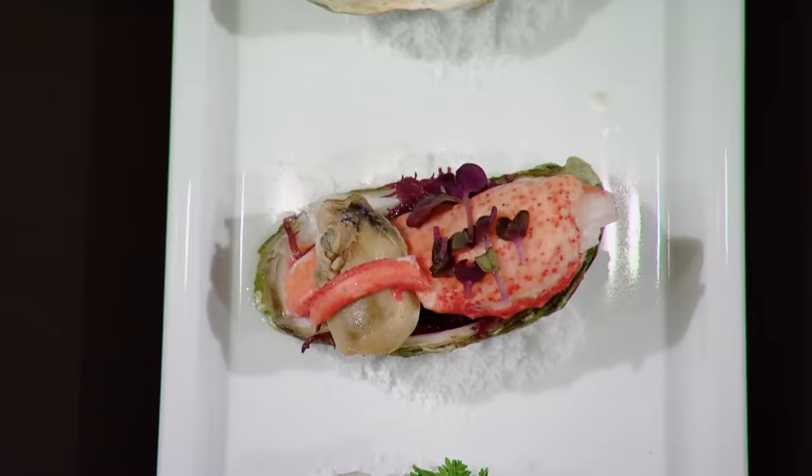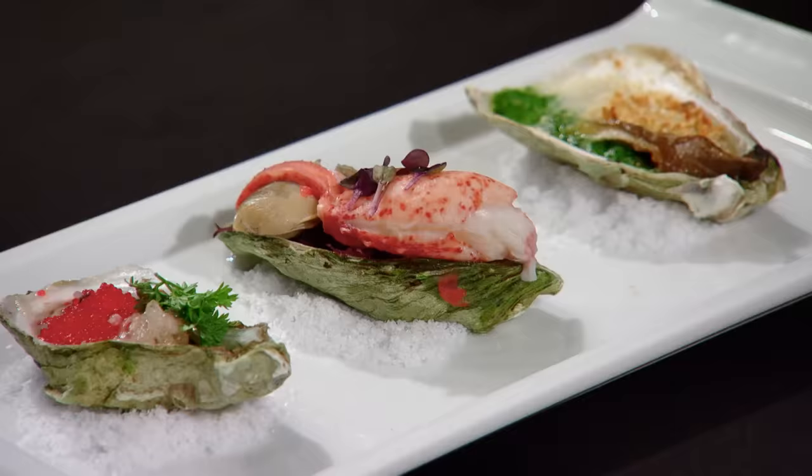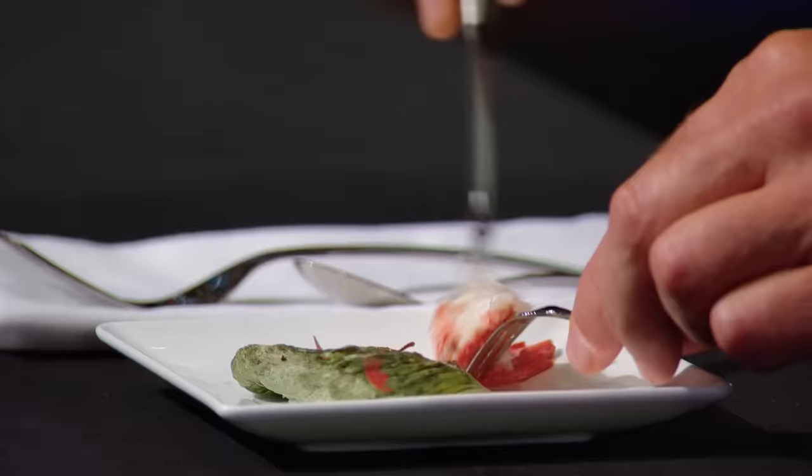Becky, you were the only one that had that oyster in the grasp of the pincers of the lobster, as was shown. Fresh, crisp, and crunchy, the way it should be. Nice seasoning on the lobster claw, but it is, in my opinion, slightly underdone. You're not making it easy.